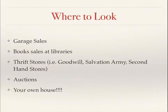So where to look? You can go to garage sales. I would look at some allotments that have huge garage sales. Some developments have these garage sales that have hundreds of homes in them. That's a great time to check out garage sales because it's usually a better off neighborhood where people may have items that they've never used that are still in the packaging. So I would check those out.